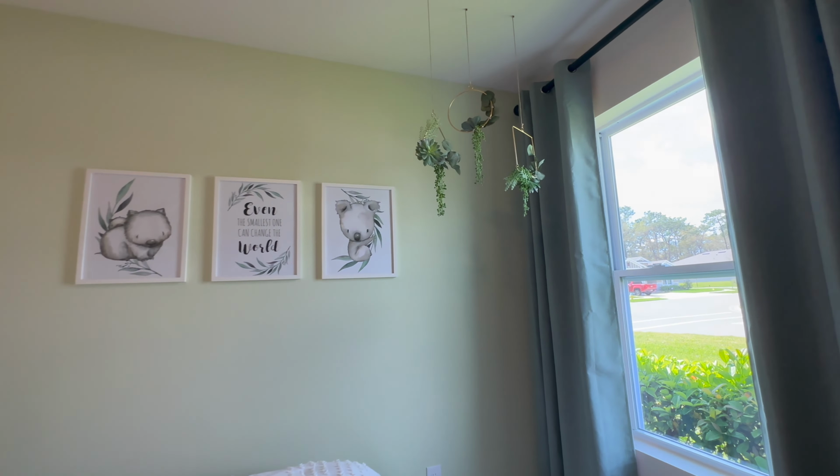So you might be wondering, where even is Deland? We are just about 40 minutes away from downtown Orlando and 30 minutes from Daytona Beach. So if you're looking to be right in between those two places, then this is the spot to be in. Also, this community is about 5 minutes away from a Publix. Now let's continue.